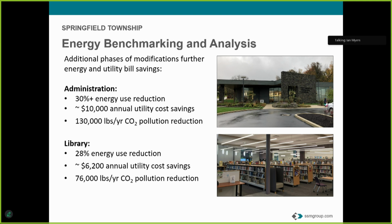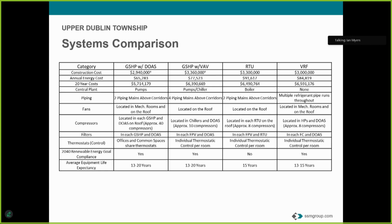A lot of the energy stuff that we do has to do with letting everything slow down when it's not required. We have another one. Yeah, I know we're about at 8 now, but this one gets a little bit heady. I mostly just dropped in some eye charts here, but as another example of things that municipalities can do, this one's a little intense, but we were working with Upper Dublin Township.